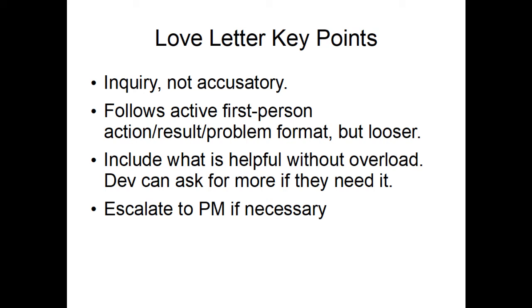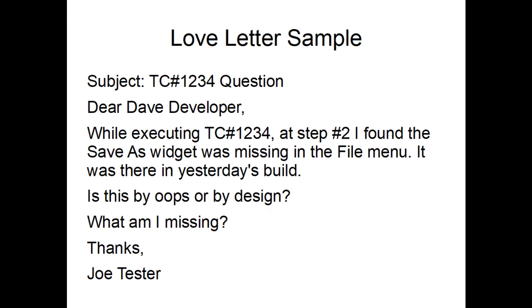That's what a typical love letter looks like. It follows either the expected and actual, or action and problem format. The last line is, what am I missing? I, as a tester, could have missed something. It could be that I made a stupid mistake. It could be that it's a legitimate bug. It could be vague testing requirements or something else. Who knows? This saves the formal write-up time. And it doesn't interrupt the developer when he's in the zone.